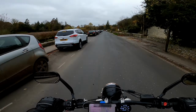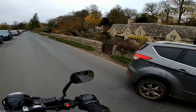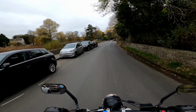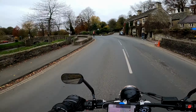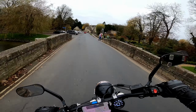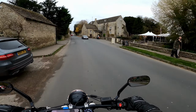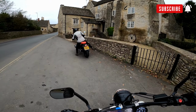Look at that. Quite the place. I can see a BMW there. Now, I'm going to argue to say I might recognise that motorcycle. Who could that be?